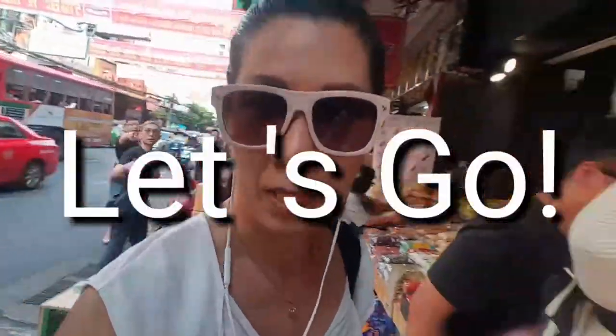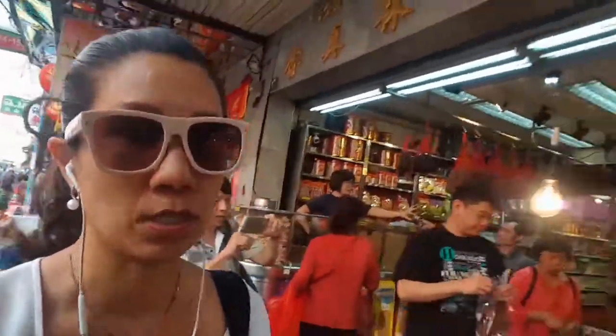Now I'm at Chinatown in Bangkok. This is during the Chinese New Year. There are plenty of tourists, and also there are a lot of very interesting things to take a look at.